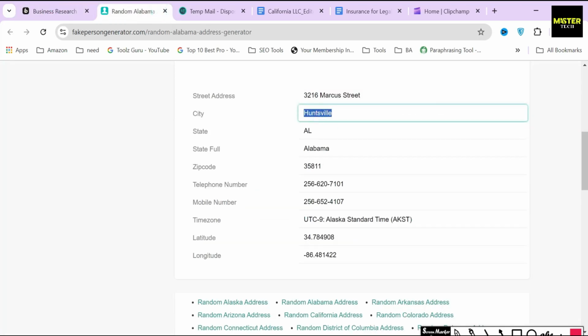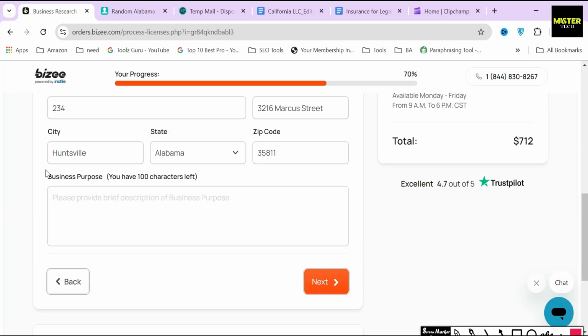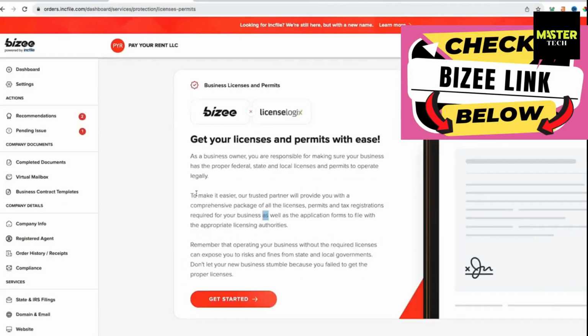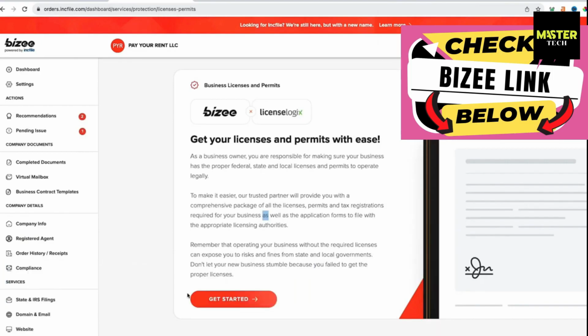Remember that not all industries will require licenses that need additional research. Some licenses can just be filled out in a form by providing your business information. Below, Bizee is asking you to provide your business purpose. I will just type a random purpose here. In the Bizee dashboard, if you go to legal and then licenses and permits, they can do this research for you and make sure that you have all the proper licenses and permits. So that is an extra fee of $99, but just know no matter what service you use, your state filing fee has nothing to do with business permits and licenses because sometimes those are on the county and town level as well.